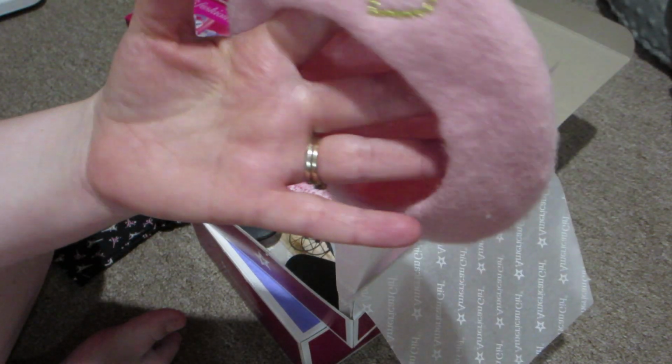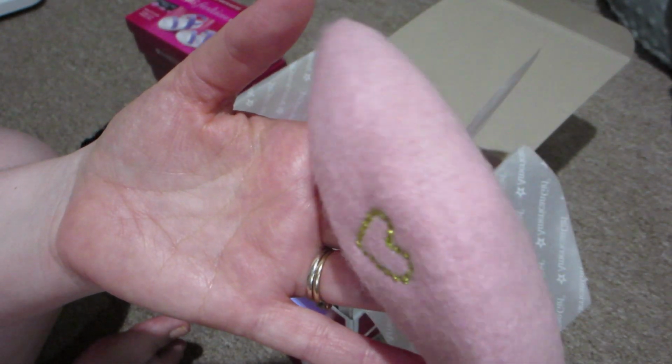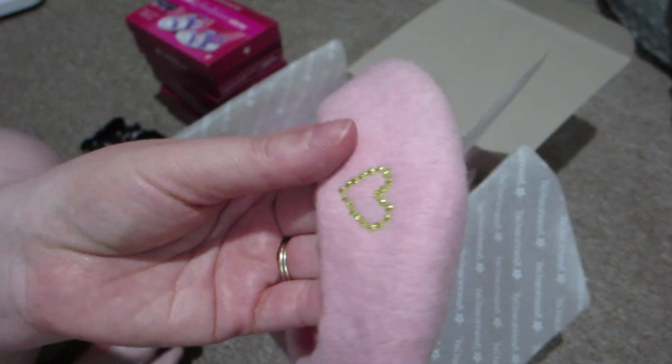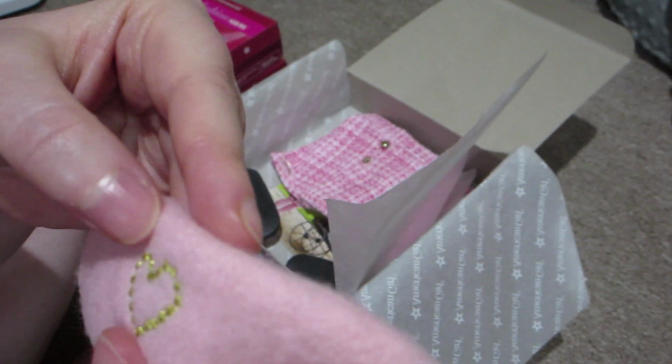And then it's got a pink beret that really reminds me of Grace's beret that she actually had as one of her accessory sets. And I didn't get that accessory set because I would have only been buying it for the hat. The rest of the stuff that came with it, I had no use for. So I just couldn't justify spending it just for the hat. So I at least have this, and I feel like this hat will go with a lot of Grace's outfits. So it's a pink beret. It feels like it's made out of felt or a woolly felt kind of material. And then it has a gold sparkly heart stitched into it.